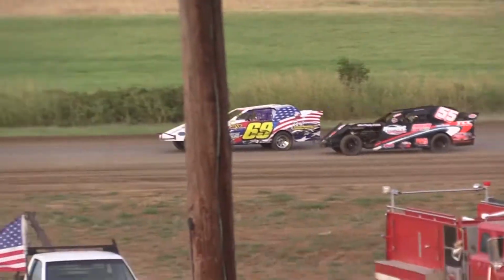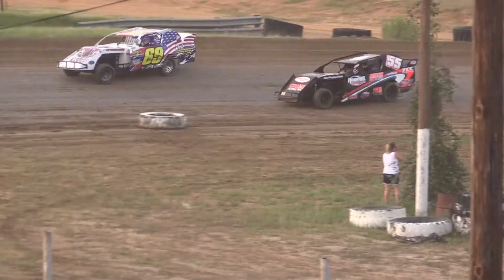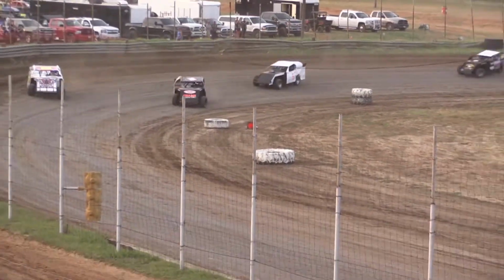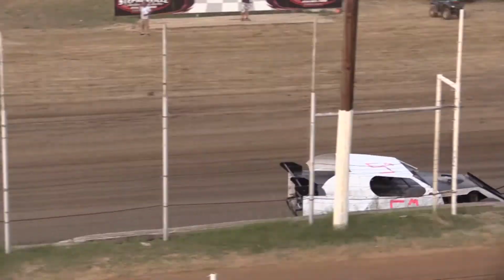Justin Shaw down the back stretch. Here comes Rowdy C into 3 on the low side of Young. Out of 4, they look like they're going to be close to side by side. Shaw still running just short.